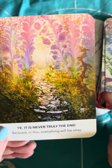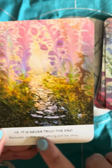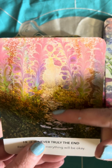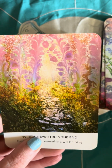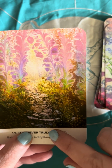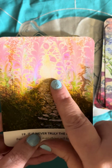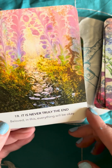So, like this, if this said "it is never truly the end" and didn't have anything else there, you could see from this picture that there's a path going forward into a lighter area. So you could be at the end of a chapter in your life, like you might have just split up with someone or left a job, and there's a path there and it looks pretty over there. It looks pretty here, but it looks really pretty over there, so you can go along that path.